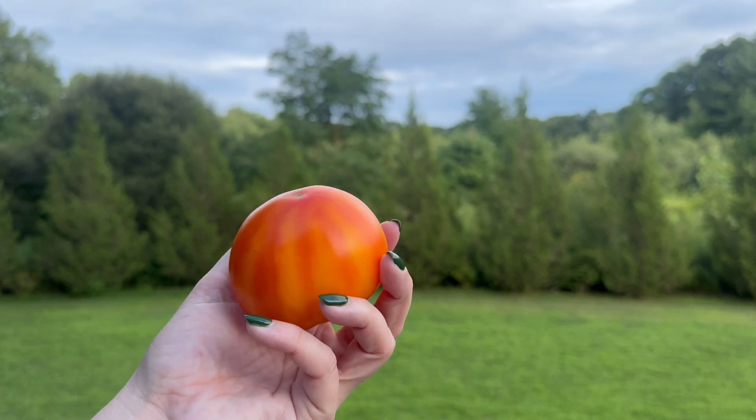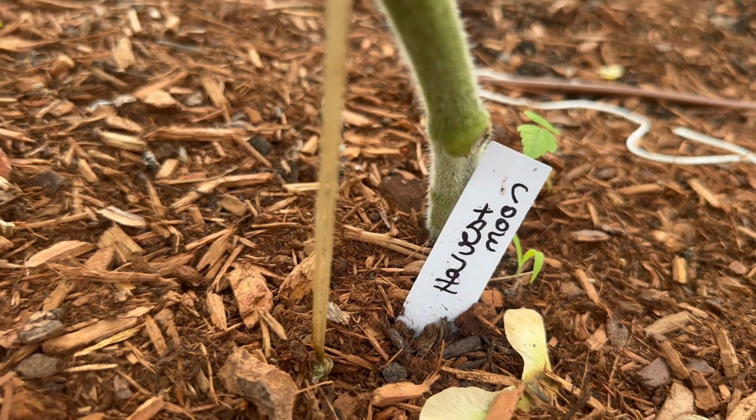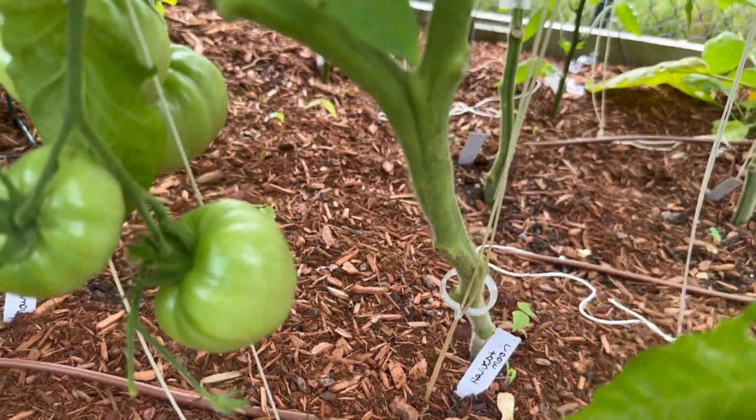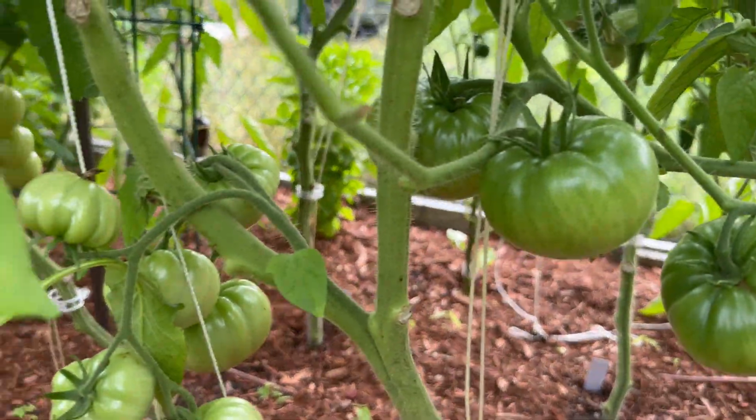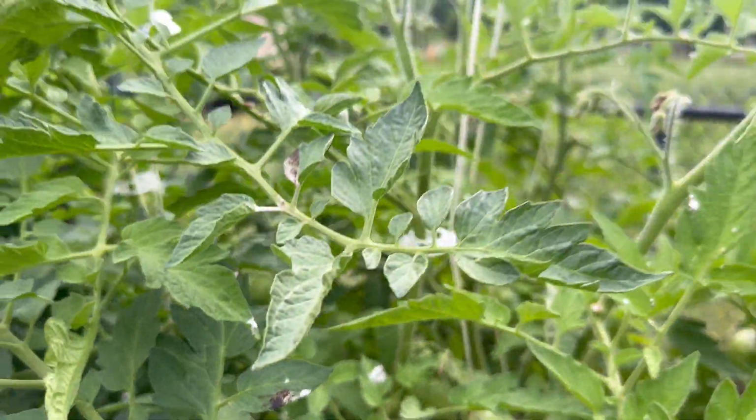So one was the Harvest Moon, my only yellow tomato in the setup this year, and boy, so stunning. Unfortunately, it was the one with the smallest yield by far. I only got a few out of that plant, even though the plant looked healthy, happy, large. It didn't produce as much as all the other ones, but the few it produced were glorious, to the point that this was one of the best tasting tomatoes which I've grown this season.